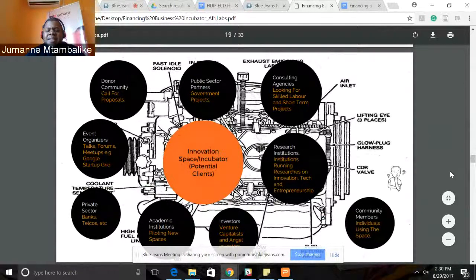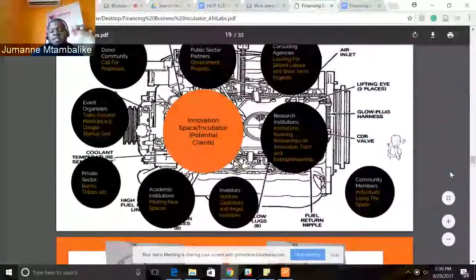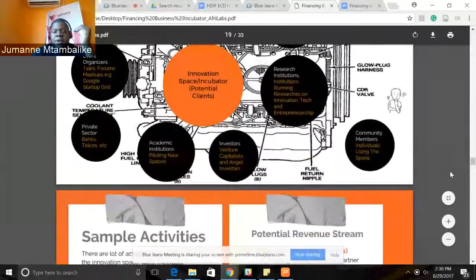And then the last piece of the puzzle is the community member. So you can see how big the ecosystem is, but all of us, we're just focusing on draining a community member and an incubatee to raise all this money to run our spaces. So if we can move our attention a bit to other partners in the ecosystem, then potentially we can raise more money to run our spaces sustainably and even do sustainable businesses out of our incubators and co-creation spaces. So, sample activities you can run.